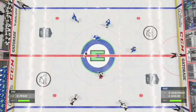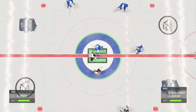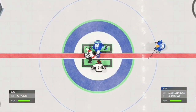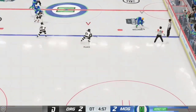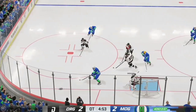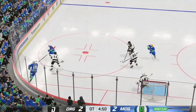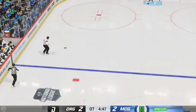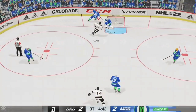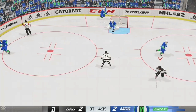OT should tell us who wins and who loses, and they're ready to get it underway. Puck is dropped and OT has begun. Strong defensive effort, and he makes a save on that play. They move the puck out of harm's way. He's got it behind the cage.